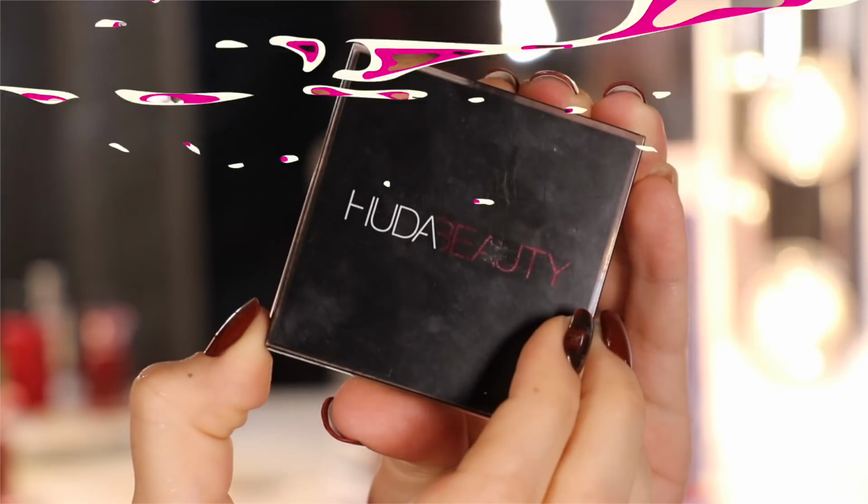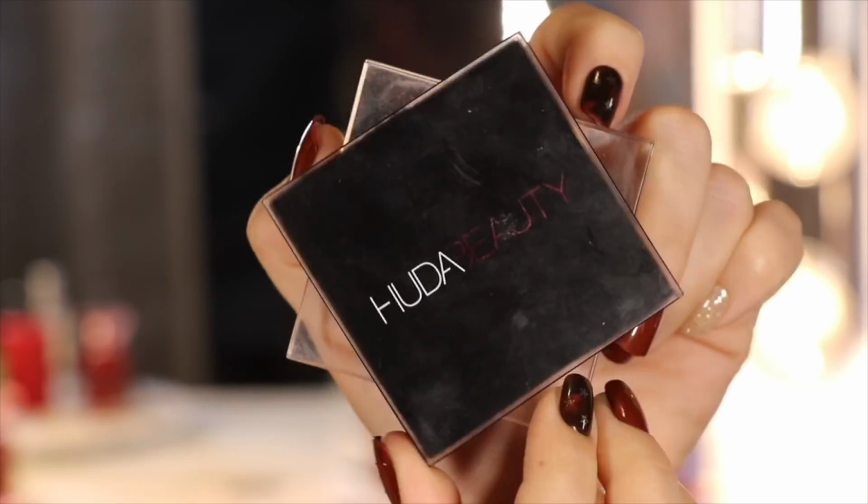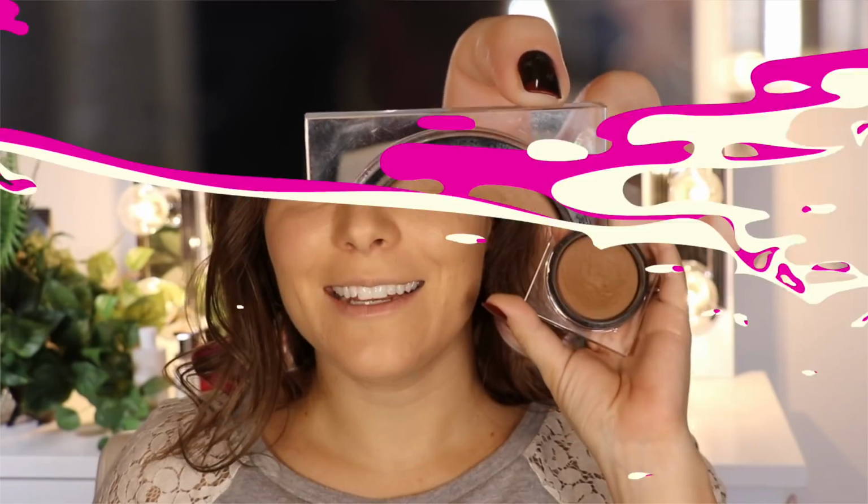Next up, bronzer, my Huda Beauty Tantour in the shade Light, and this is so not new, a longtime favorite for me, that I've actually hit pan in this baby, and that's always such a satisfying feeling.